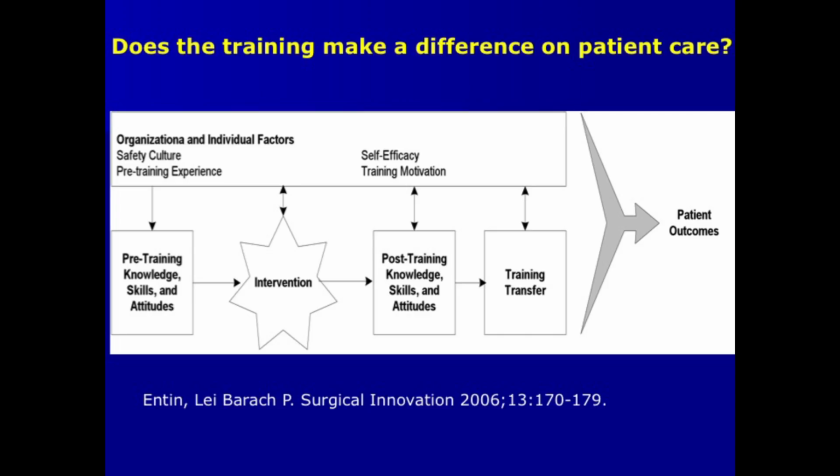I want to end with 2 slides about training and engagement. Obviously, if we're going to have effective training, we have to make sure that the training is transferred well. And as you can see here from work published by Internet al., pre-training knowledge, skills, and attitudes are highly influential in priming the provider into listening to the intervention and changing their behavior, so that the priming helps the intervention work more effectively, allows a higher level of transfer of training, and a higher level of improvement. These individual factors are influenced by the safety culture, pre-training experiences, the self-efficacy of the learner, and the motivation of the learner. All this comes together to influence patient outcomes.